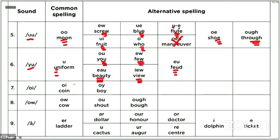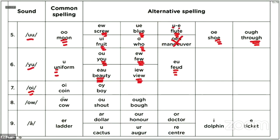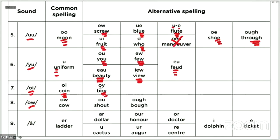Let's finish this. Here we go. Now, this one's a bit of an Australian one. Oi, oi. This is a real Aussie sound, by the way. Words like coin or boy. Next one. Ow, ow. Words like cow, shout, bow.